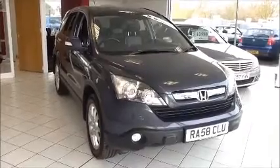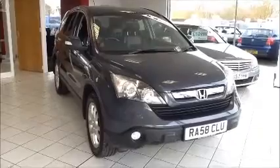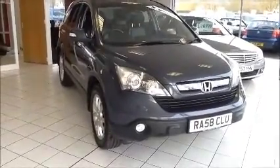This is a Now Approved vehicle which has been HPI checked and cleared. Also comes fully serviced and ready to go with a 3-month comprehensive warranty. We also offer a 5-day free insurance and a minimum of 9 months MOT.